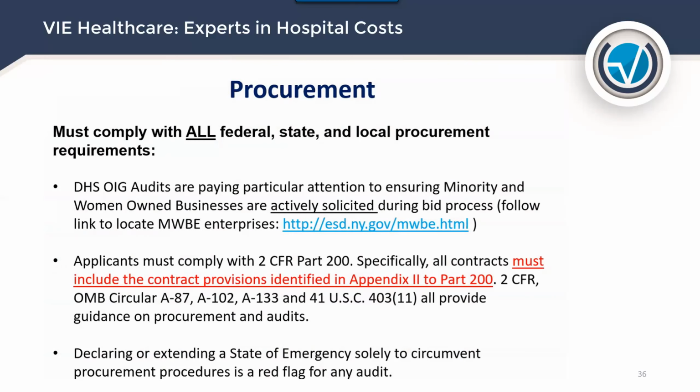One aspect is that they require that when you're going out to bid, you actively pursue WMB, so women and minority businesses. So it's not just putting it in a newspaper, it's actually reaching out, actively pursuing, and getting women and minority businesses procured in this process.